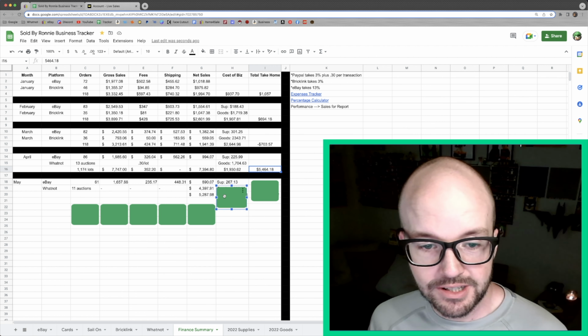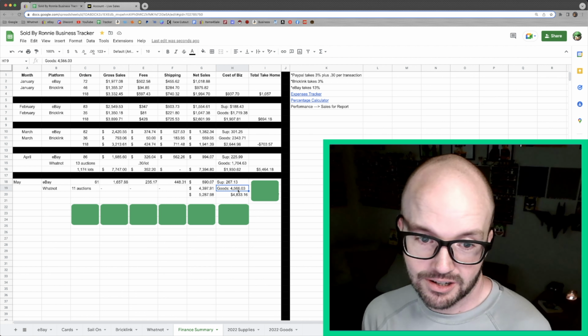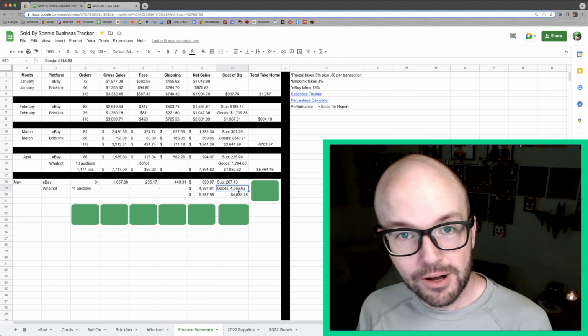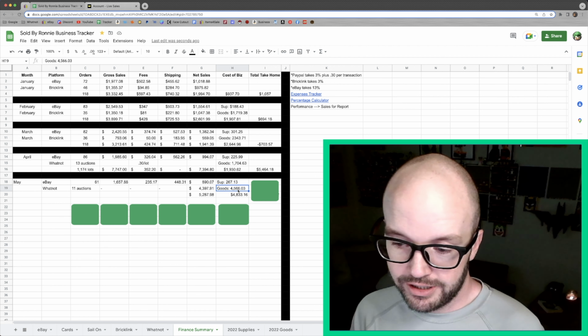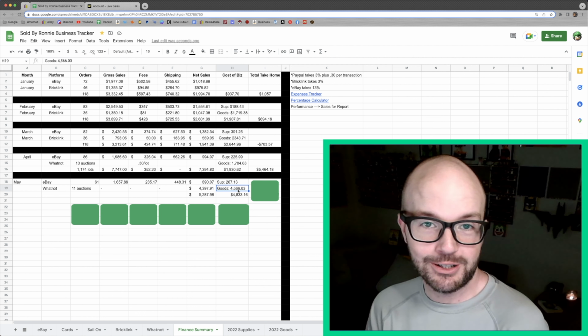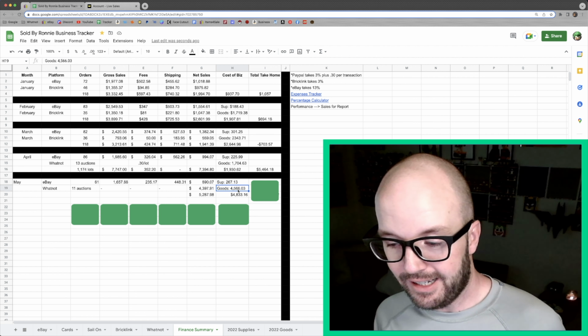As you can see there, $4,833.16 in total was my cost of doing business. I bought $4,566.03 worth of stuff during the month of May. The Pokemon Evolution Revolution has hit, and that is the majority of my cost of goods during this month.